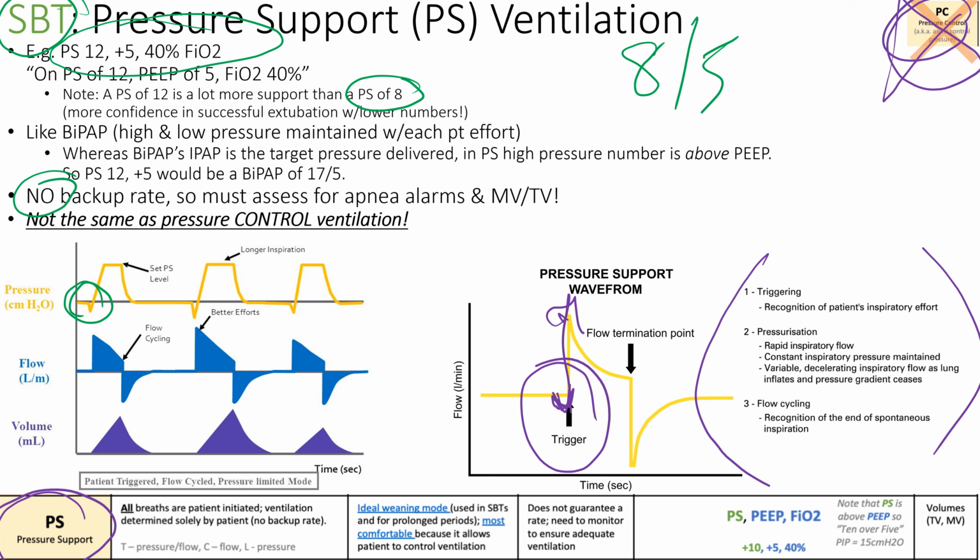And then they say, oh yeah, well that's perfect then. So 12/5, they did great. Okay, we can take the tube out. So there's a little bit of an asterisk there, but 8/5 is great for 95% of patients. Well, in America, 66% of people are obese, so that might change.